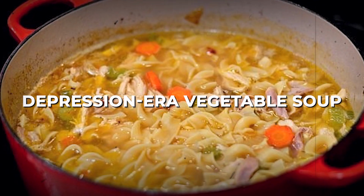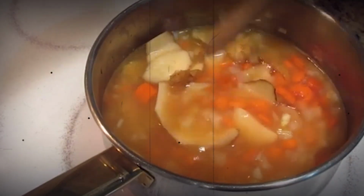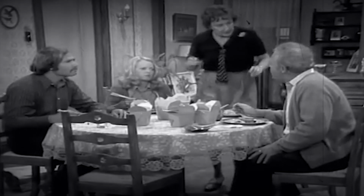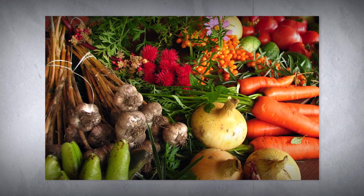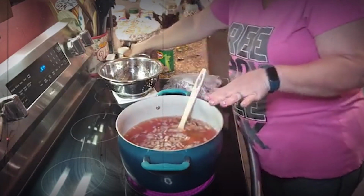Depression-era vegetable soup. There's something deeply comforting about a pot of vegetable soup simmering slowly on the stove, especially when it's made from whatever the pantry or garden can offer. During the Great Depression, this humble soup wasn't just a meal, it was a lifeline. Families learned to stretch every penny and every ingredient, turning dried beans, root vegetables, and scraps into a broth that could nourish large crowds with very little cost.